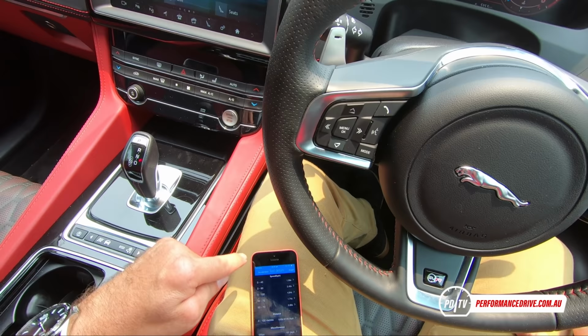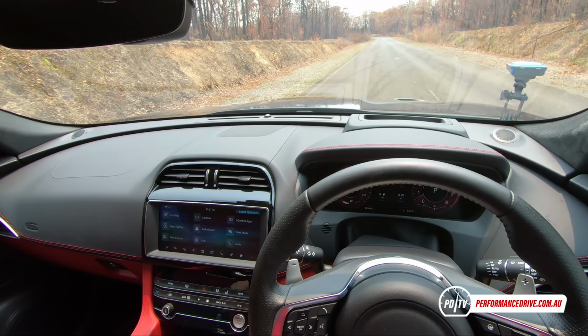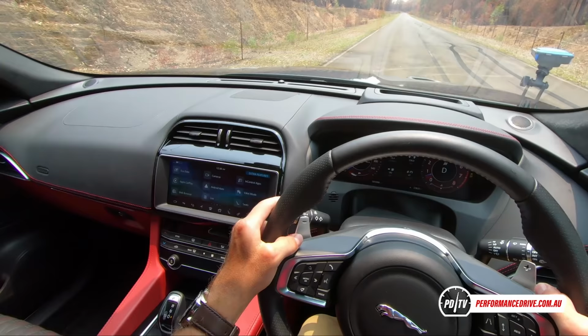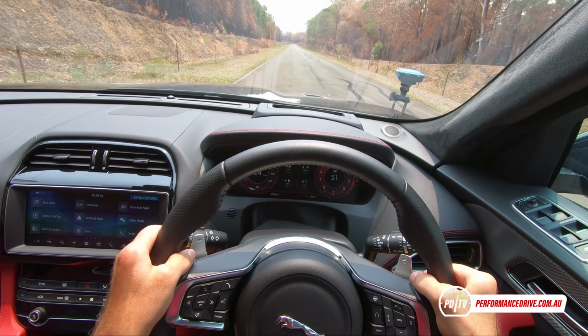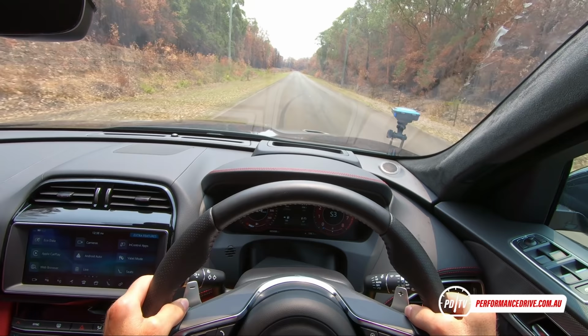That time. I'll do one more run in manual mode and we'll take off in first gear. Okay, so start, flick it across to S, and I'll click down, so that's definitely in first gear, and I'll just nail the throttle. Have a closer look.